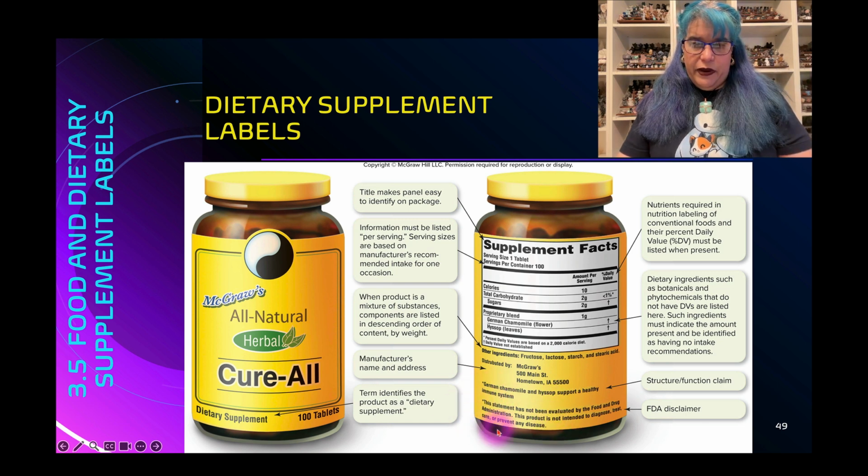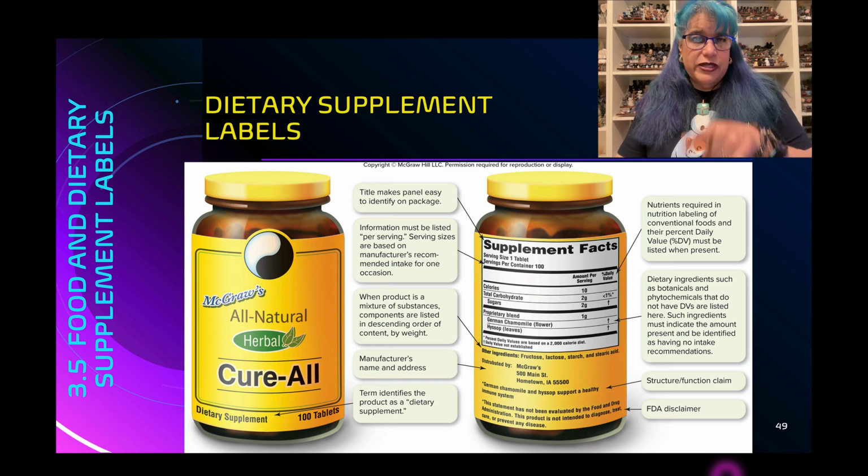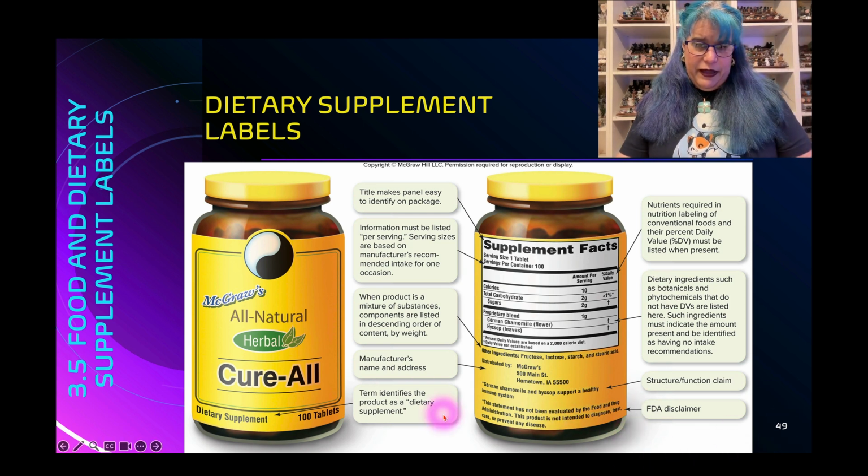And then here at the bottom is the FDA disclaimer. This statement has not been evaluated by the Food and Drug Administration. The product is not intended to diagnose, treat, cure, or prevent any disease. That covers them if anybody ever says, but I thought this would help my immune system. Well, I have said here that it hasn't been evaluated by anybody important.